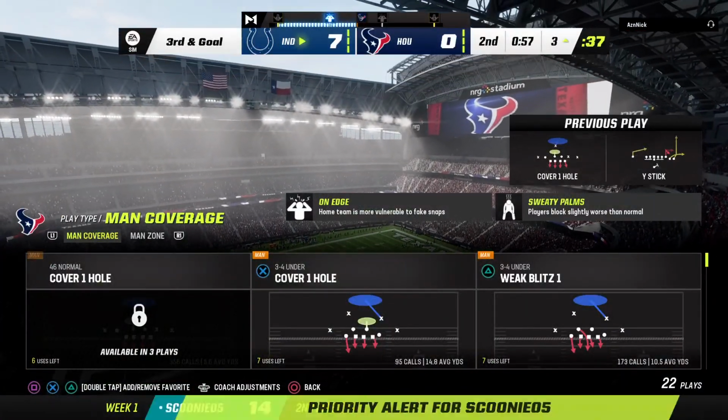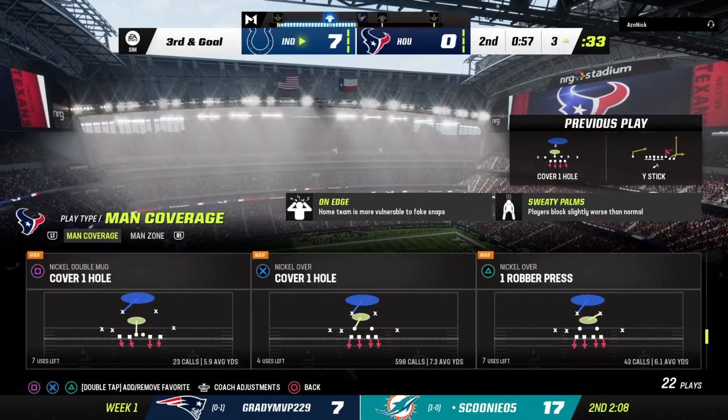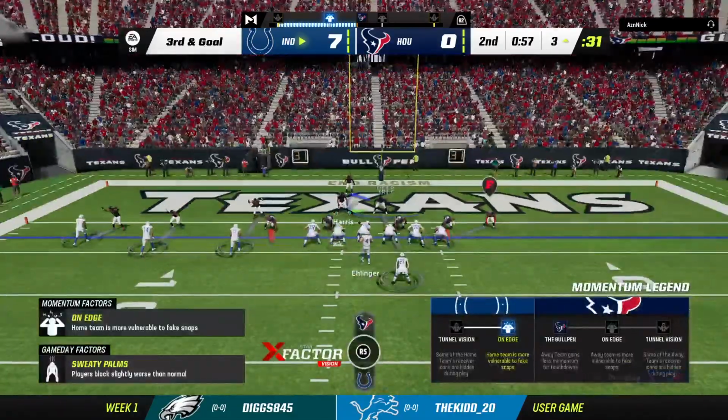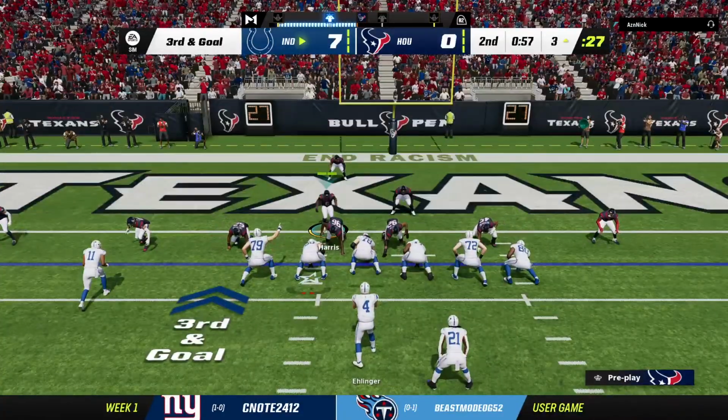They may be snapping the ball near the goal line, but all you're thinking defensively, keep them out of the end zone. Force the incompletion, force them into going for 3, and not giving up 6. A big play if you think about it right now in this season opener. It's third and goal.